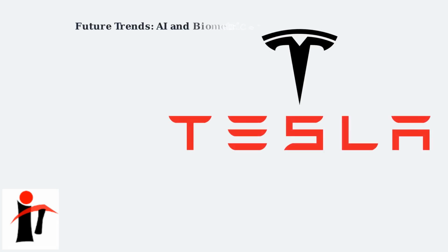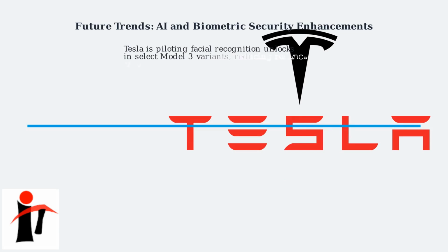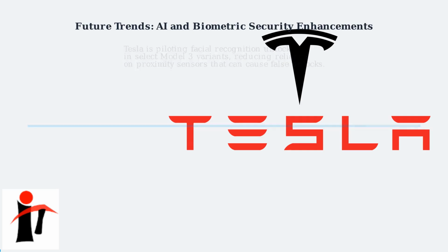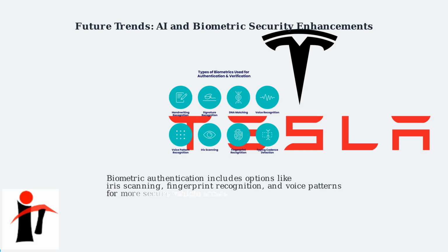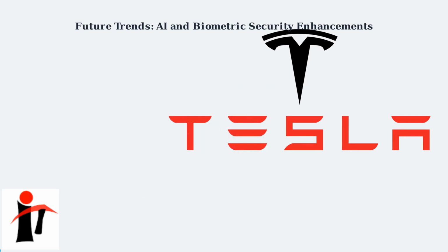The future of Tesla Model 3 security focuses on advanced AI and biometric features to prevent door unlocking issues. Tesla is currently piloting facial recognition unlocks in select vehicles, which will reduce reliance on proximity sensors that sometimes cause false unlocks. Biometric security offers multiple authentication methods, including iris scanning for eye recognition, fingerprint detection, and voice pattern analysis, providing more reliable access control compared to traditional key fobs.